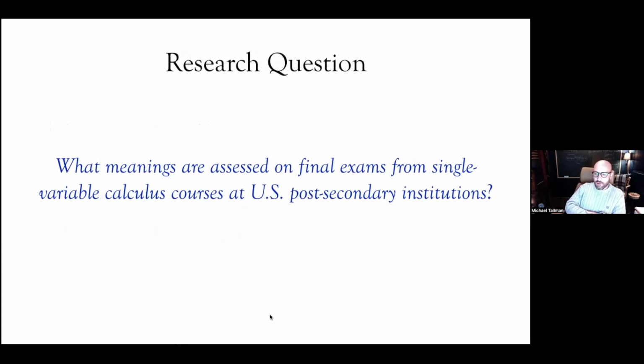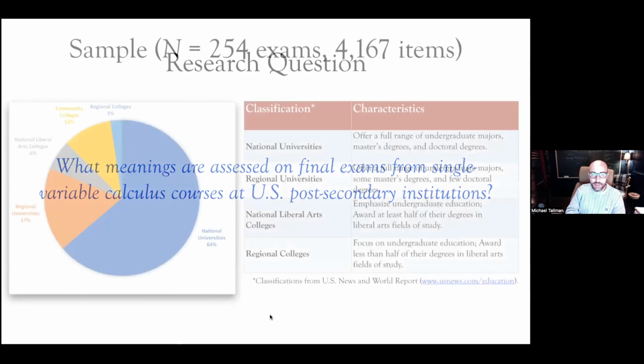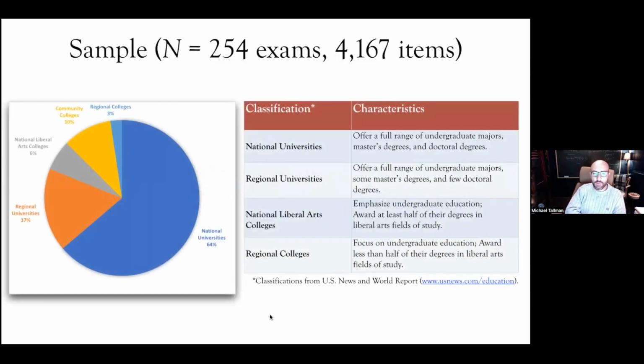So the question that my colleagues and I considered for this particular study was simply what meanings are assessed on final exams from single variable calculus courses at US post-secondary institutions. Our previous research focused on characterizing simply the cognitive demand of assessment items. But in this project, we were more interested in characterizing the specific conceptions of calculus ideas that students are required to successfully answer assessment items from a large sample of final exams in Calc 1 courses. So our data set consisted of 254 exams that were provided by institutions that were surveyed. These exams collectively comprised 4,167 individual items.